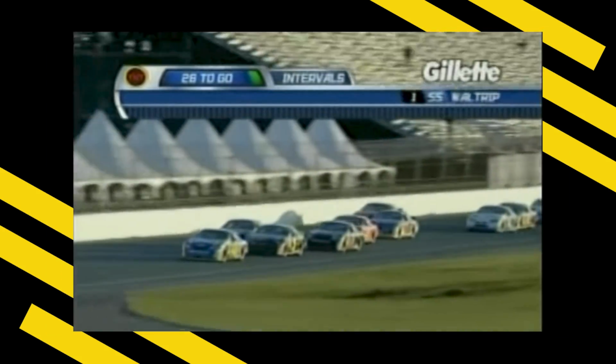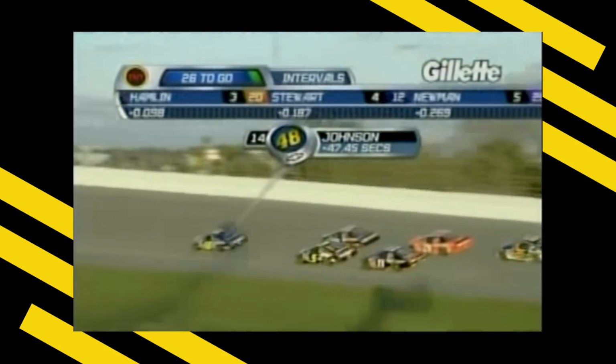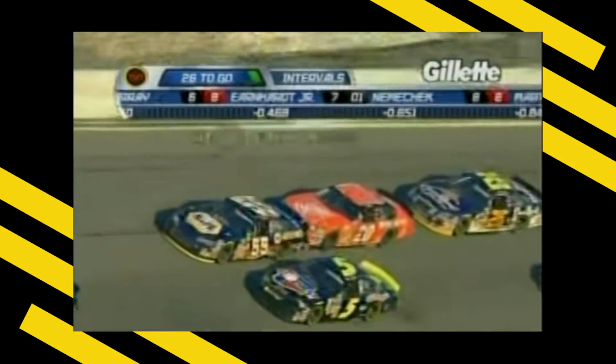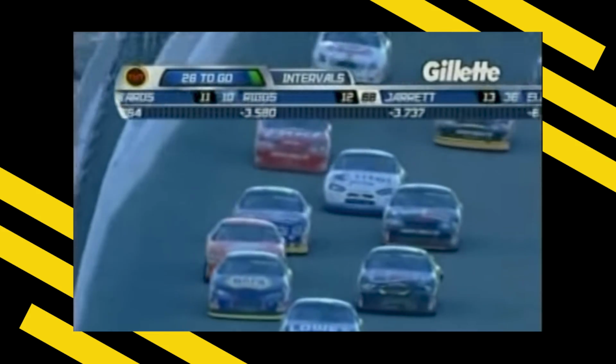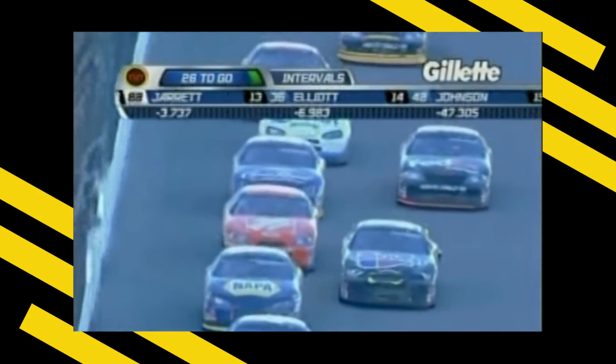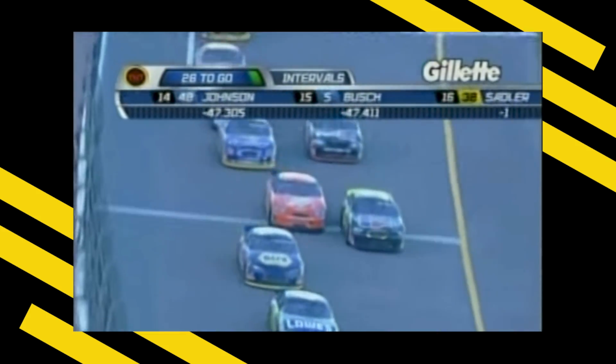I'm sure what NASCAR is going to say is that he passed the cars, the 5 and 48 that were making a pit stop. He passed those under the yellow line. But what else was he going to do in that situation? He's not going to pass above the yellow line because they're slowing down to pit road speed. He's either going to run them over or he's going to do what he did. What he did, he avoided a crash. I don't know any other thing he could have done in that situation.